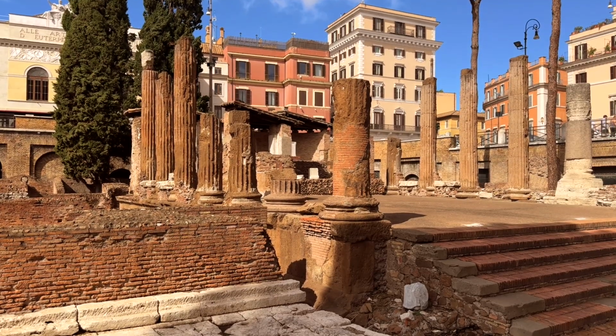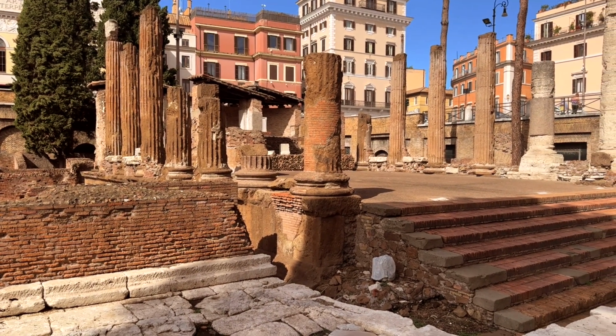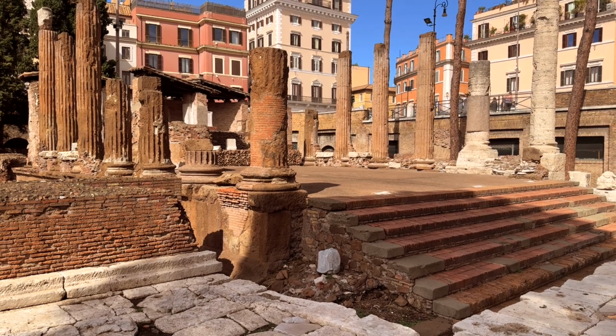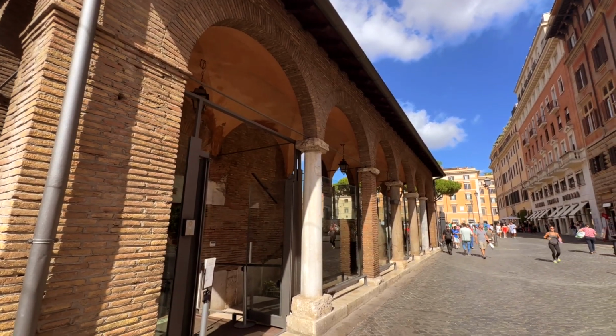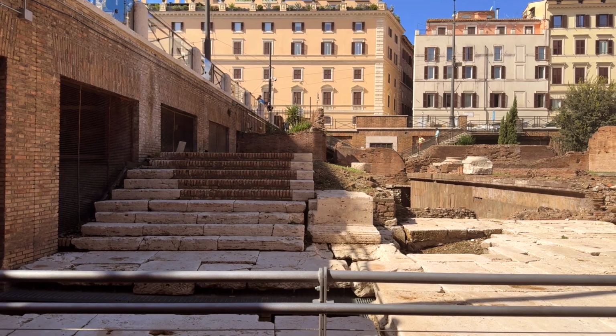Here's everything you need to know before visiting the sacred area of the Largo di Torre Argentina. The site is open from 9:30 a.m. to 7 p.m. every day, and the ticket is €5, which you can buy right at the entrance. It's not at street level, but it's easy to get to with just a few steps down to reach the site, and it's accessible for those with mobility challenges.